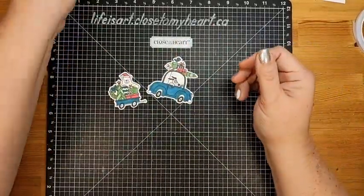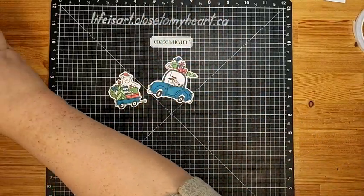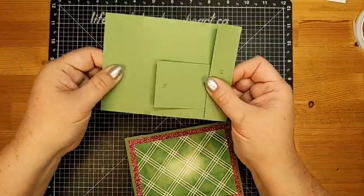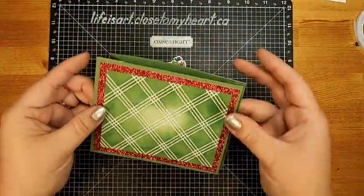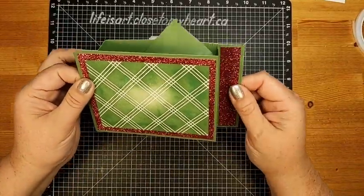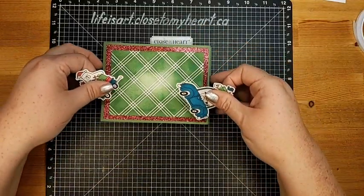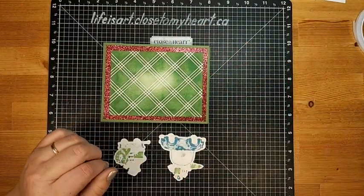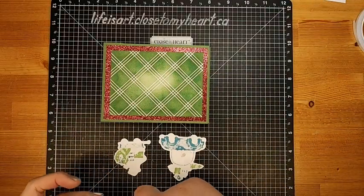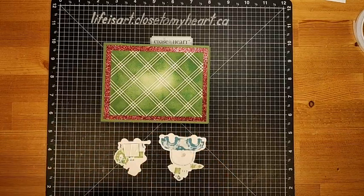Okay, now let's bring in our pieces. That's not our card. This is our card. That was my reminder about how to put the piece in, just so I didn't forget. So this is the one that's been sitting under the ink pads, getting ready. And so now we've got our cute little vehicles here to stick on the front. And we're going to do that with some foam tape. So let me just grab that. Add a couple pieces of foam tape on here, like so.